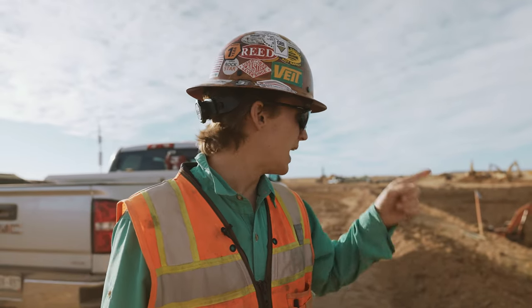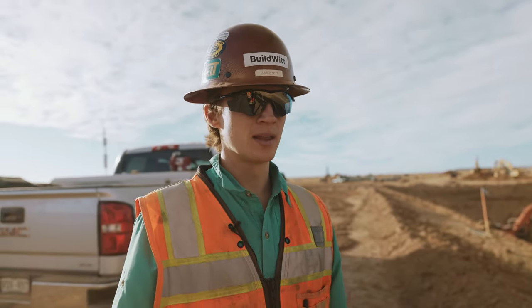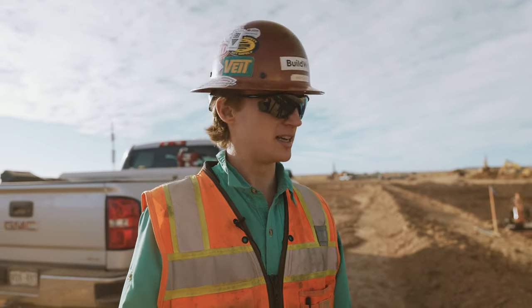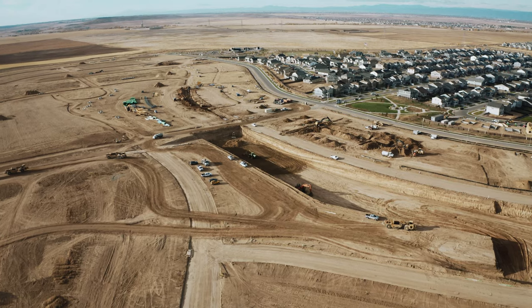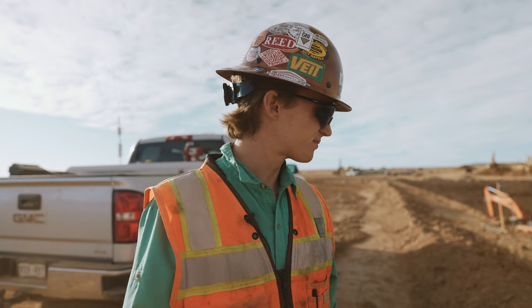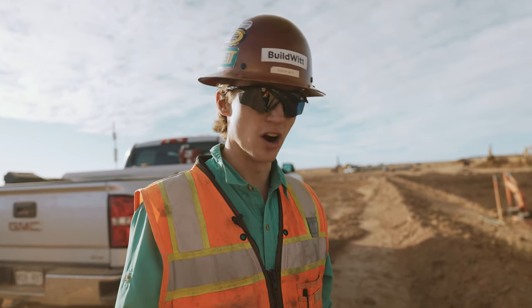It's crazy how much earth they have to move out here just to build houses. I've never seen anything like it. This is the only place in the country I've seen over excavation like this consistently throughout the entire city. Gnarly.